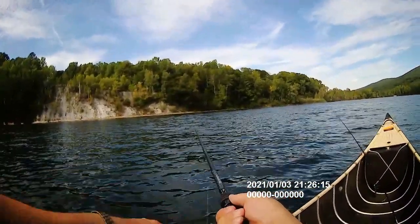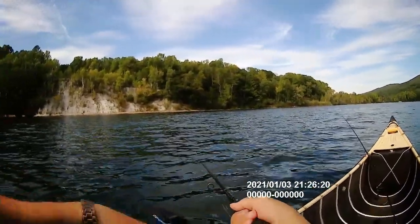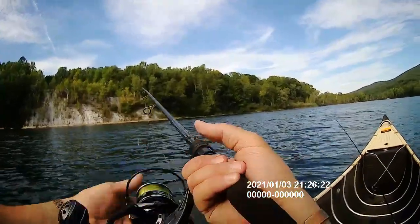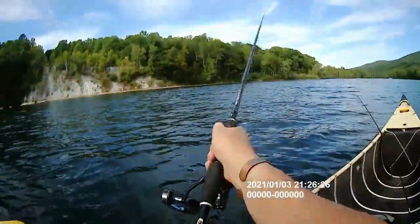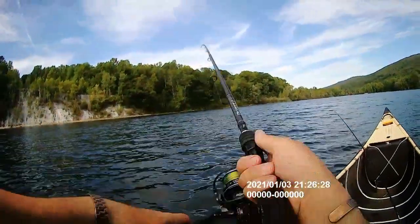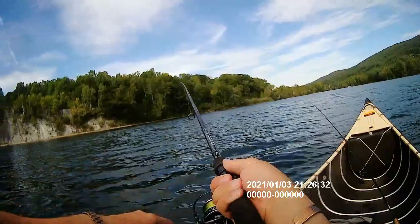Out in front of this slag sand pile, you can see the pebbles have been washed clean at the base of it, and the rest of that's just sand. But there's some great milfoil beds in this area, and there have been.